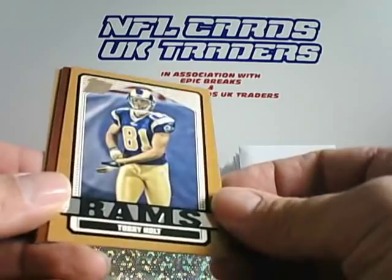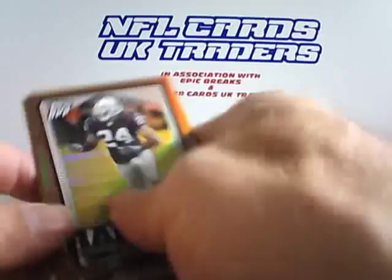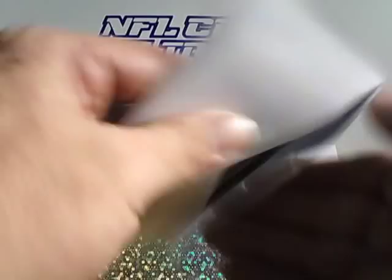And we have a Chrome Michael Huff parallel for the Raiders. That's numbered to 250, that one. Michael Huff. And there is a Paul Williams rookie card. So no Peterson in that one. So that's Vicky's.